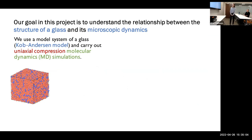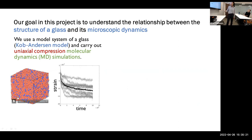Here we use a model glass system called the Kob-Andersen model, and we also add uniaxial stress onto our system with molecular dynamics simulations. This is supposed to have an animation here. It will show the deformation of the simulation box and all the particles moving inside of it. This picture shows the output of our simulations. Here we plot the strain versus time curve. In engineering, we define strain as the deformation of a solid due to stress. We could see the deformation is very fast in the beginning and slows down by the end. The green lines represent each of the results from the different simulations, and the black curve shows their average result.